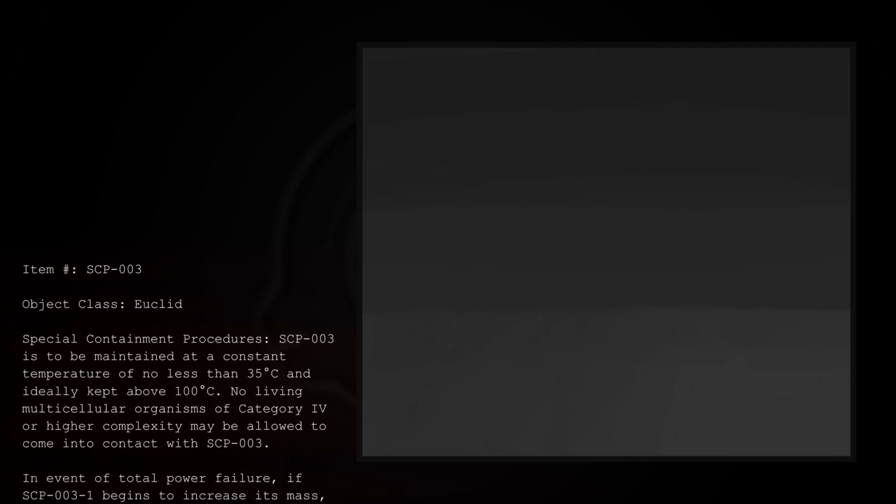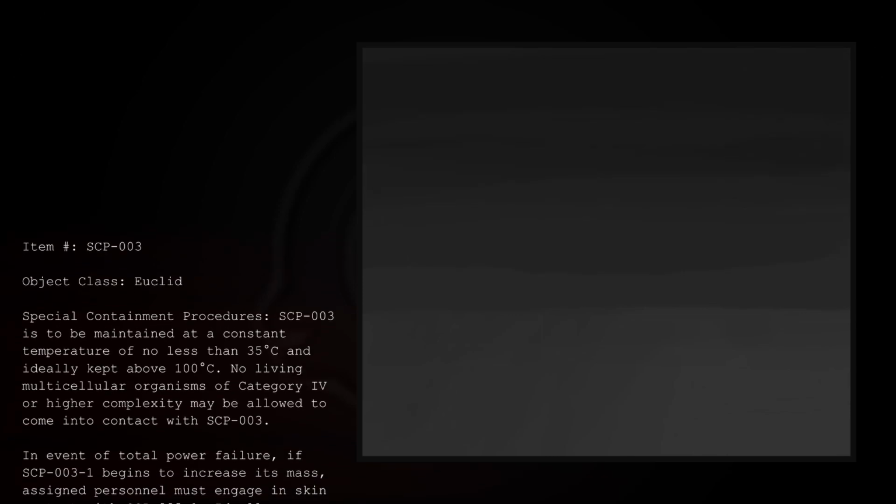Item number: SCP-003. Object class: Euclid. Special containment procedures: SCP-003 is to be maintained at a constant temperature of no less than 35 degrees Celsius and ideally kept above 100 degrees Celsius. No living multicellular organisms of Category 4 or higher complexity may be allowed to come into contact with SCP-003.